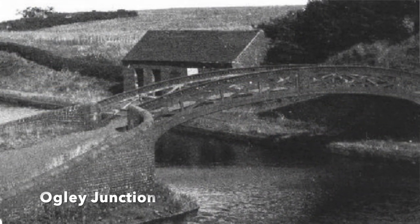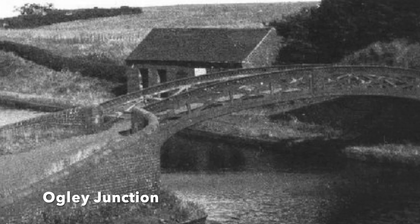If you were listening carefully in our last episode, you'll have been expecting to see me standing at the top of the Ogley Locks and heading down towards Lichfield. Well, I'm not. I've changed my mind. You see, I kind of had a bit of unfinished business with the Hatherton Branch Canal.